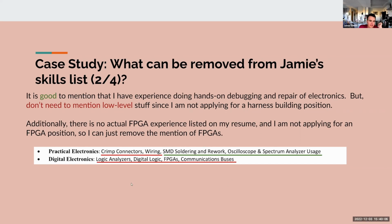This is not relevant. And then as for the digital electronic stuff, it's kind of a different thing because Microspace doesn't have any actual FPGA experience outside of class. So I've fallen into my own trap here because I haven't really used FPGA stuff outside of class. It's going to be kind of hard to get positions with. So I can honestly just remove the mention of FPGAs because I'm not applying for FPGA jobs and I don't have much FPGA experience outside of class. So can probably just remove that.